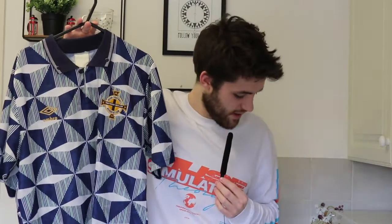Northern Ireland, 1990 to 92 away. I love it. It looks like, in John Devlin's book on international football kits, he describes it as looking like a Q-bert map, which is amazing. I love Q-bert. The home one is green. I really want the home one as well. But the away one is stunning. My dad got me this for Christmas a couple of years back, so thank you, Dad.